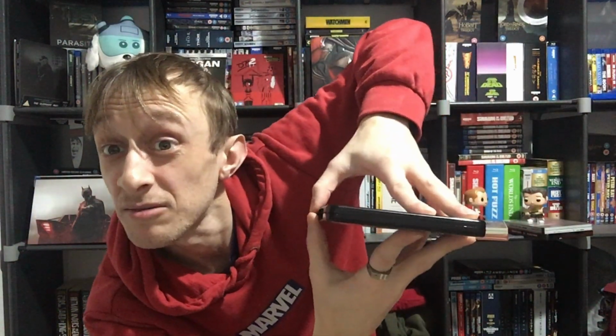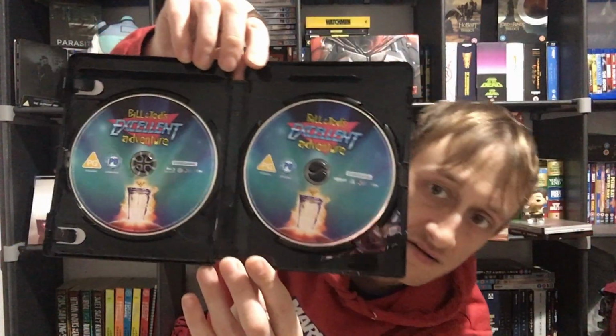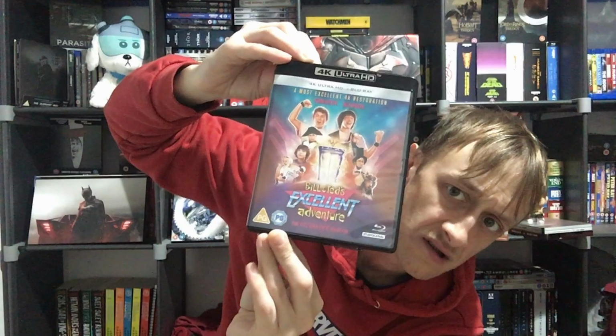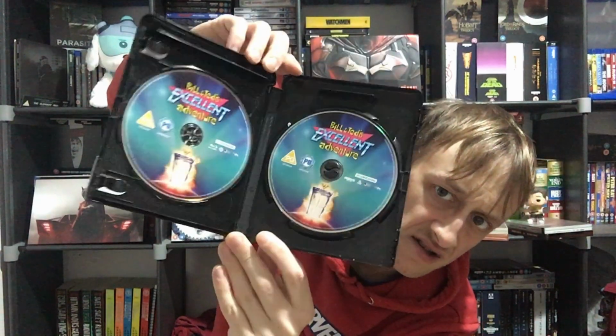Let's open her up, shall we? Look at those. Interesting artwork that, because it's like they took the front cover and took all the characters out. So that's interesting. There is this little booklet that comes with it as well. Be excellent to each other. Look at that. Cool. Look at all that writing. You guys love reading, don't you? Love books, don't you guys? Cool. Look, it's pretty cool, isn't it?